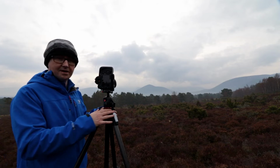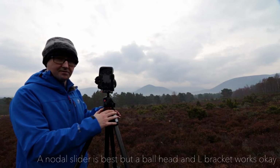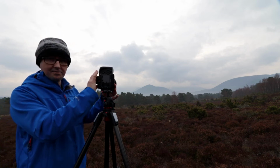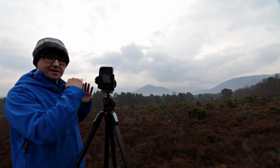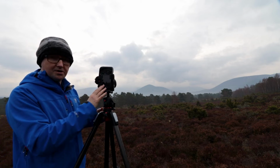So regarding taking a panoramic image, I ensure the tripod itself is level. I do that using the spirit level in mind, which is located here. I then make sure the camera itself is level. And you do that just to ensure your image is nice and straight, nice and level as you pan across your scene. So I always work in manual mode.